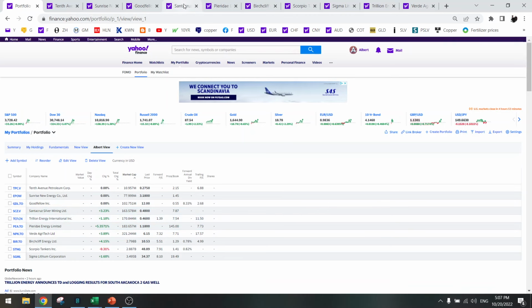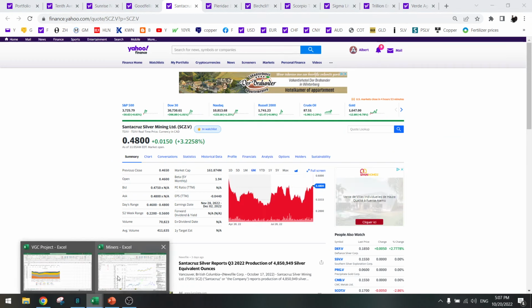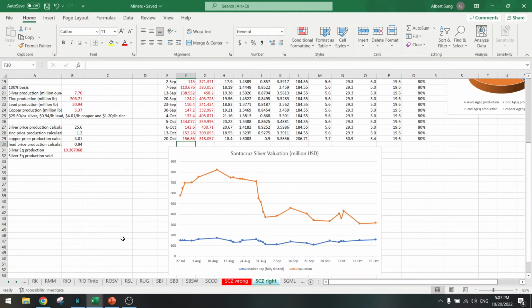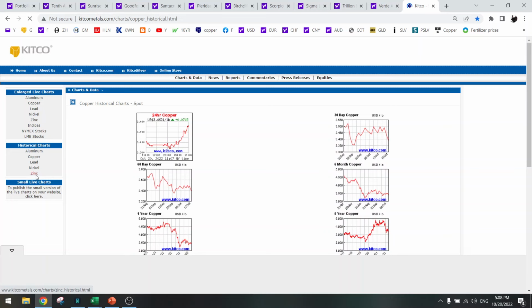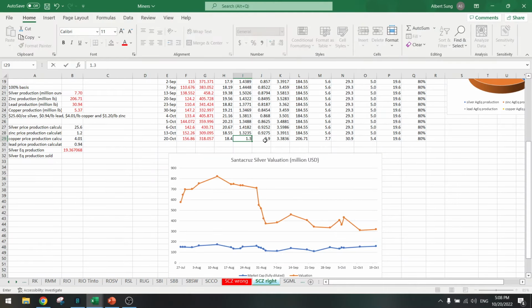Next one, Santacruz Silver. I have sold it. I still like it, but I'm a bit concerned about the zinc market because we are going into a recession and I'm not sure if I want to stay in zinc. The zinc price is currently at 1.3. It's actually up again, so that's good. 1.335. So if you put 1.335 here, you can see that it goes up again.